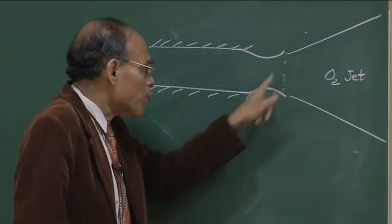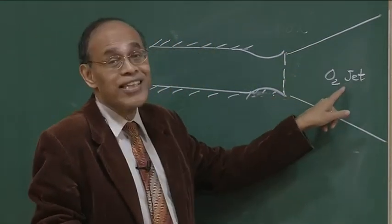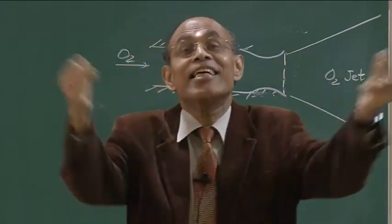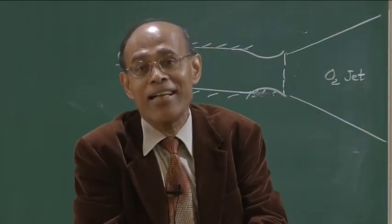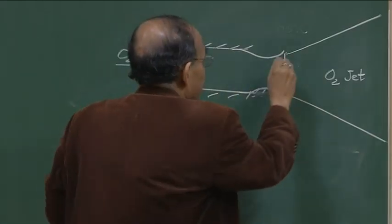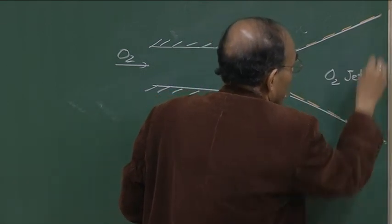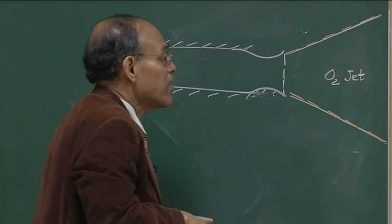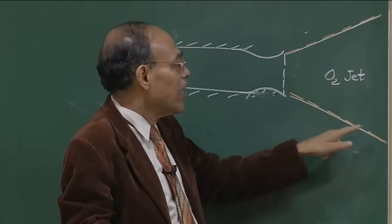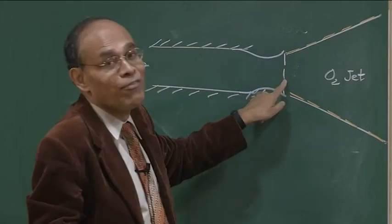The jet at the orifice, at this cross section, is supersonic. Does not mean that the jet is going to be supersonic downstream, because the characteristics of any jet is that the jet entrains the medium from the surrounding, as a result of which the jet diameter increases, as I have tried to indicate here. It is several times the orifice diameter at this cross section. And because the diameter is increased, the continuity of flow requires that the velocity through this cross section is going to be substantially smaller than the velocity through this cross section.